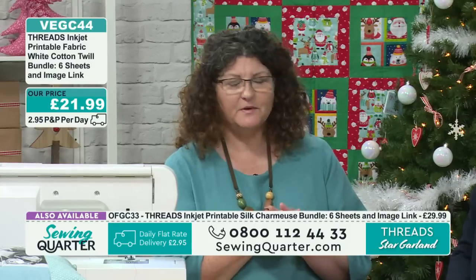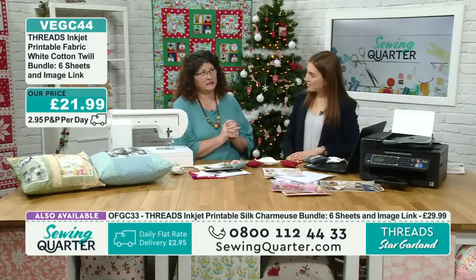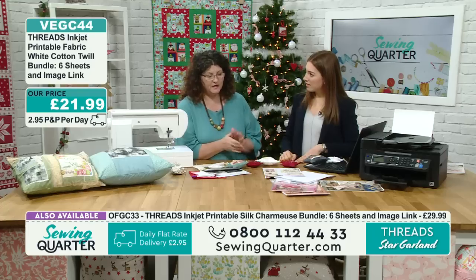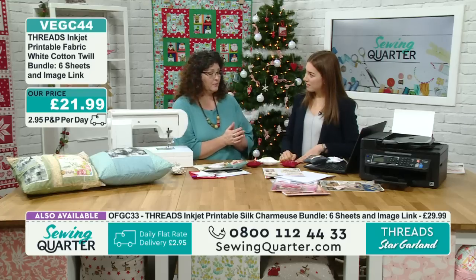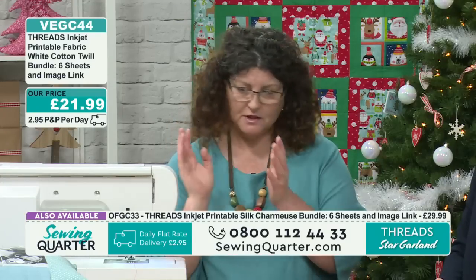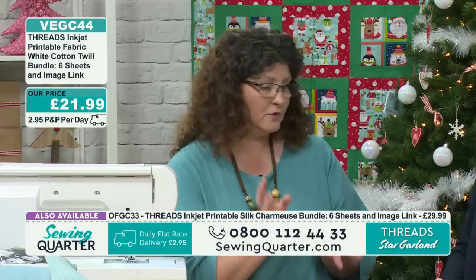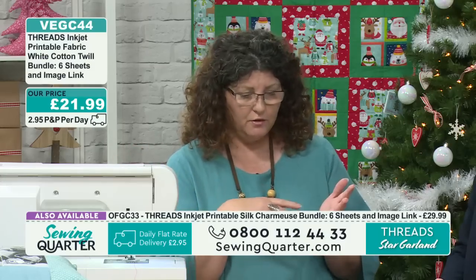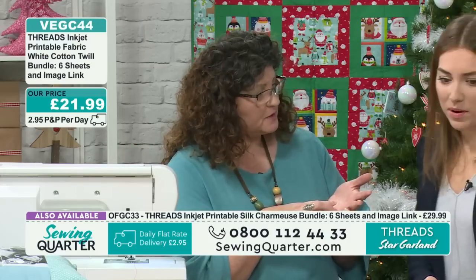I've had so many people say to me, I can't really use a computer and I don't want to get into the printer. If you can print out a piece of paper, you can use this fabric in your crafting projects. So you don't have to use it with a sewing machine. You can do it all hand sewing if you don't want to do any actual machine sewing with it. You can use all your embroidery threads on top.